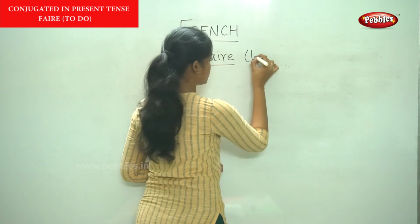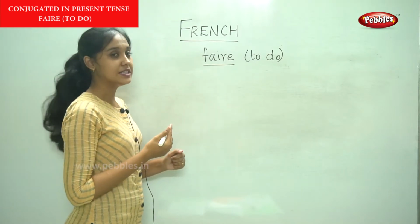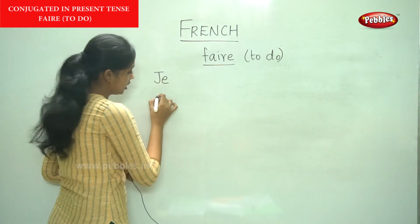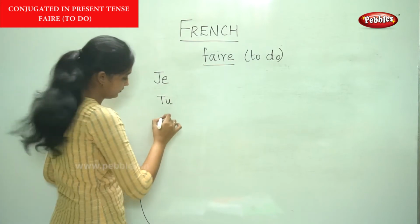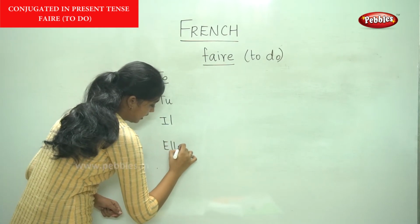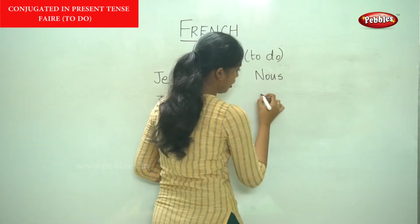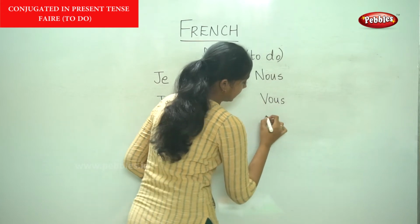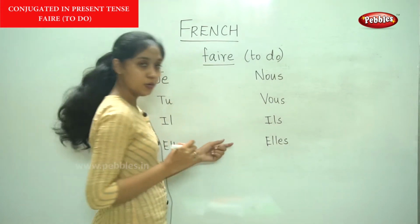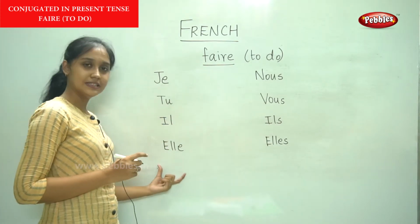Faire means to do. So first we will write down the subjects. Je, tu, il, elle, nous, vous, ils, and elles. So now we are going to conjugate the verb faire in the present tense for these subjects.